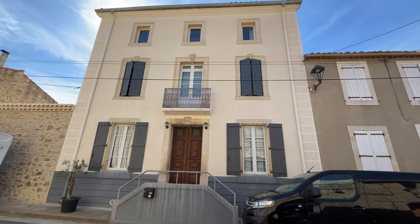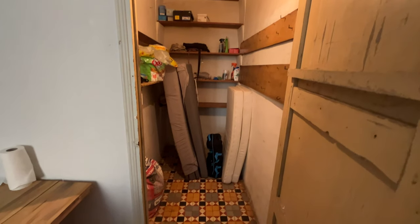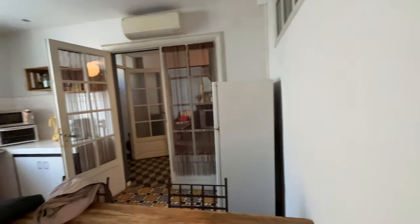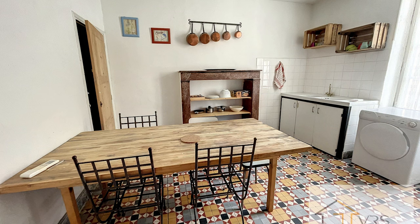The house has a central corridor with rooms off both sides and a central staircase. Here the kitchen has a closet that can be used as a pantry, but actually next to it behind this wall is a shoe closet, and you could tear down that wall to make the kitchen larger. It was a little bit dated but had everything you needed, especially for a short-term rental.